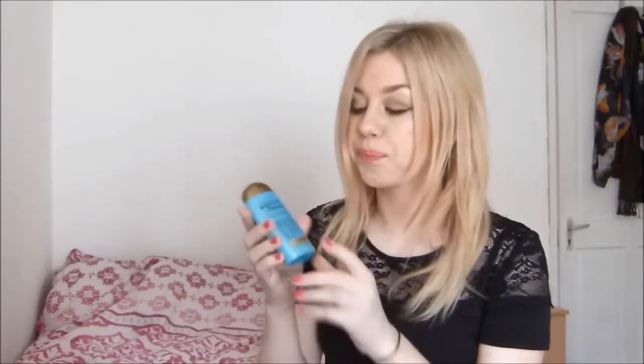It didn't weigh my hair down too much. It smells, again, if I can get it open, that one smells really gorgeous as well. And these are nice. They're a nice size. They lasted about 4 days when I was away for work last time, so yeah, that's good.